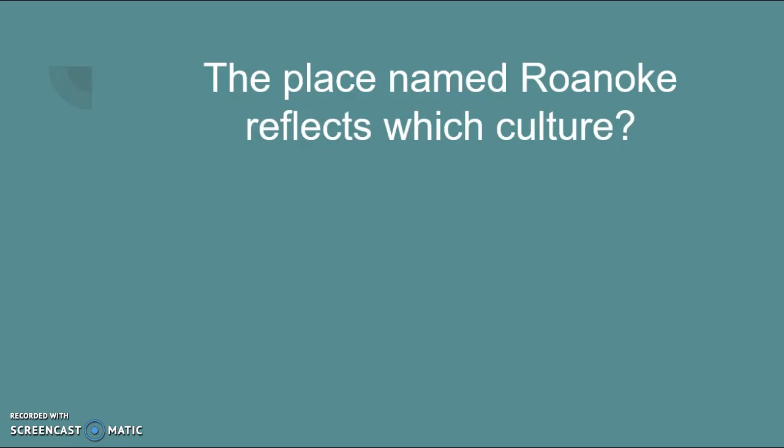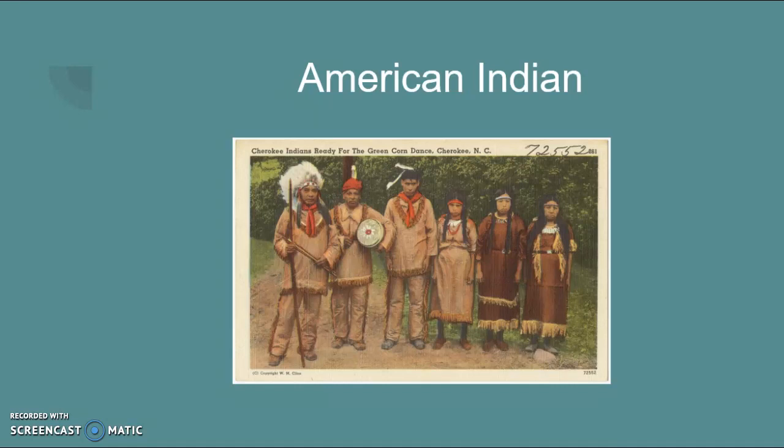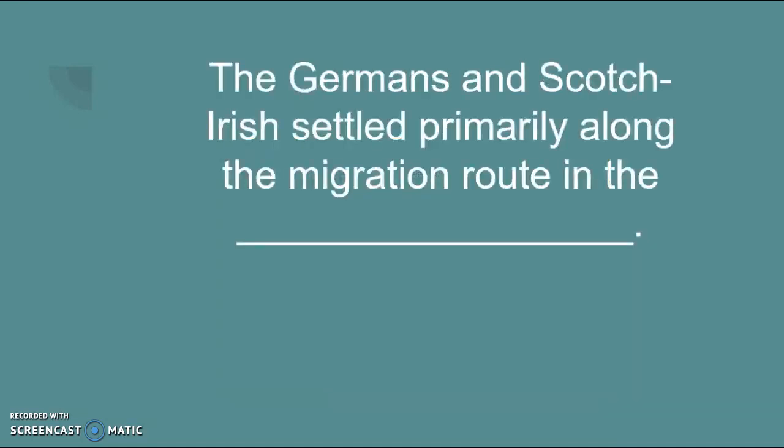The place named Roanoke reflects which culture? And that would be American Indian. Many of the names that we have heard, such as Rappahannock, Pamunkey, Nansemond, those are all names that were given by the American Indians. The Germans and Scotch-Irish settled primarily along the migration route in the where?